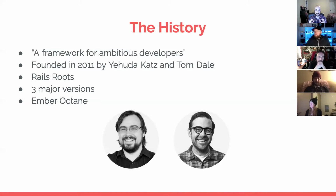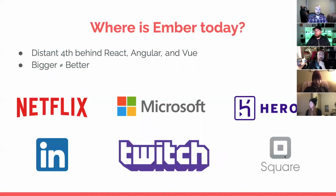So they set out to build a framework for ambitious developers, and it's been around for almost a decade now through 3 major versions. The most recent version came out in the spring of 2020, and they called it Ember Octane. So Ember Octane is going to be what we're working with this evening, and a few points on Ember Octane. They really shifted into what they call the HTML first approach. So a lot of what you're going to see tonight is just HTML. And then they also followed some of the other trends in the industry, really focusing in on the component-based structure. That was already there, but they really leaned into that component-based structure even more with the Ember Octane release.